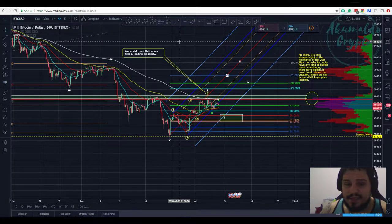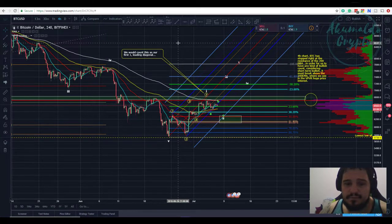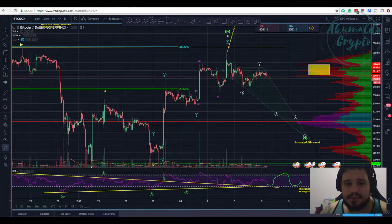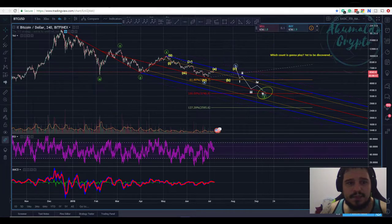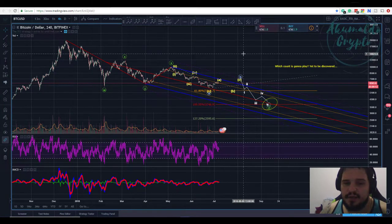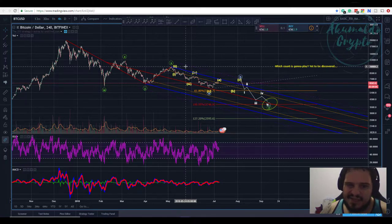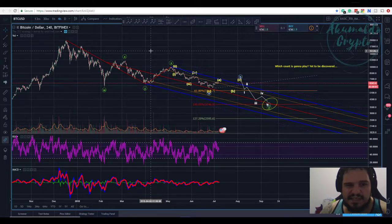Like I said, this is a bullish count, but in the short term. Okay, we do need to consider the whole picture though. Yes, the whole picture would be what? The whole picture, yes, we have this chart here. Yes, this chart here doesn't make sense. I have presented this chart here, but I'm leaning towards a different one here. Yeah, I don't think it's a triple bottom anymore.